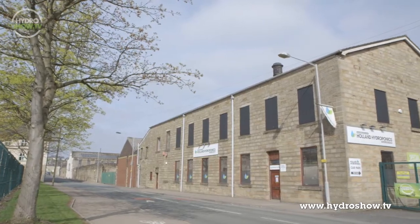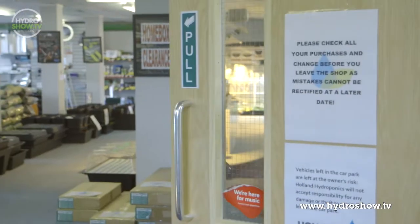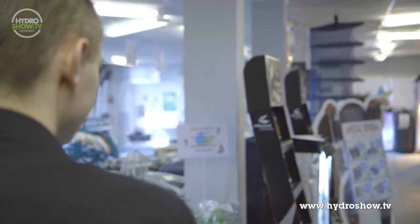For her cloning system, Pooja went along to Holland Hydroponics in Burnley, where she met up with store manager Michael. Having won the last presenter challenge and evened up the score, can Pooja go into the lead with the cloning system from Holland? We'll start with the tent, so it's at the bottom of the shop and we'll go there now.